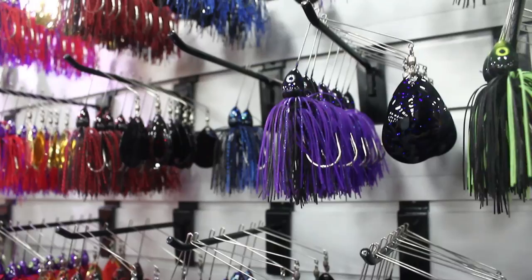And I'll tell you what else he's got. He's got an awesome night spinnerbait. Look at this guy right here. Would you look at that? Now that is juice right there. And he's got a website, spotstickerbaits.com. You can look them up and grab any of this stuff.